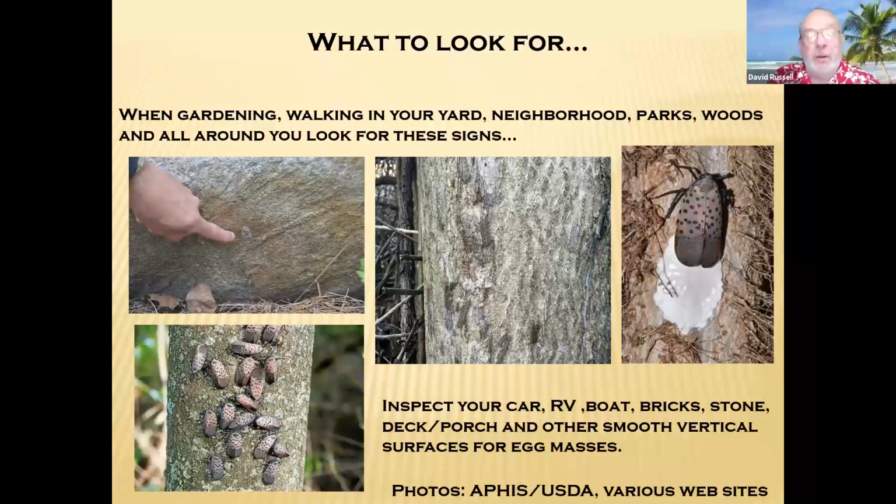The finger is pointing to an egg mass on a relatively smooth rock. It's a vertical surface. They prefer vertical surfaces, such as your car, your RV, boat, bricks, stone, things of that nature, your fence posts, because it keeps the water away from their eggs.